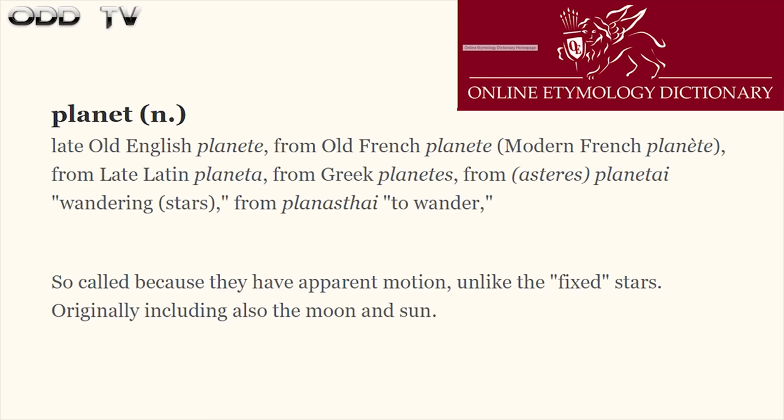Now let's talk about planets. People always ask me, why is Earth the only planet that's flat? And it's simple, really. It's because Earth is not a planet. Planets were known to the ancients as wandering stars. Let's have a look at the etymology of the word. This is from the online etymology dictionary. Wandering stars. See, that's what you need to pay attention to. Wandering stars. That's what these were called, planets. And we weren't considered a wandering star.